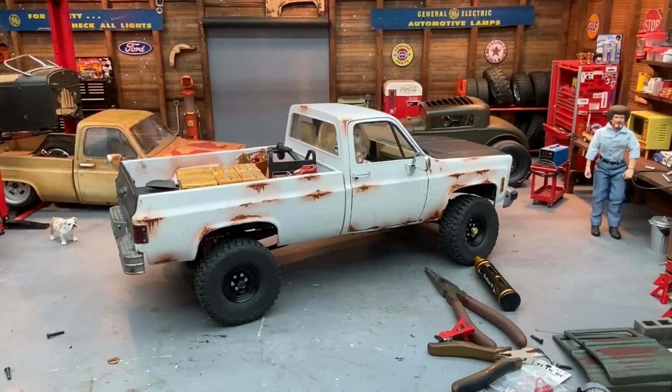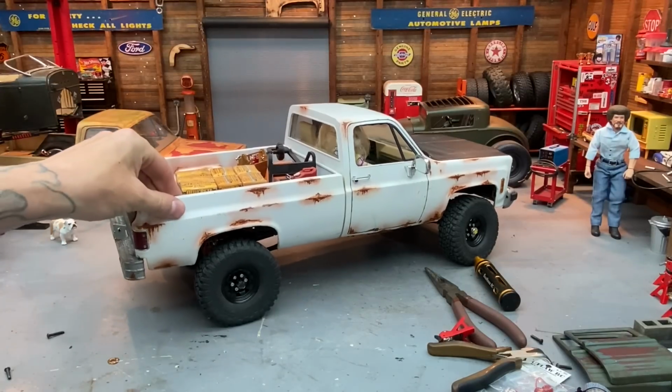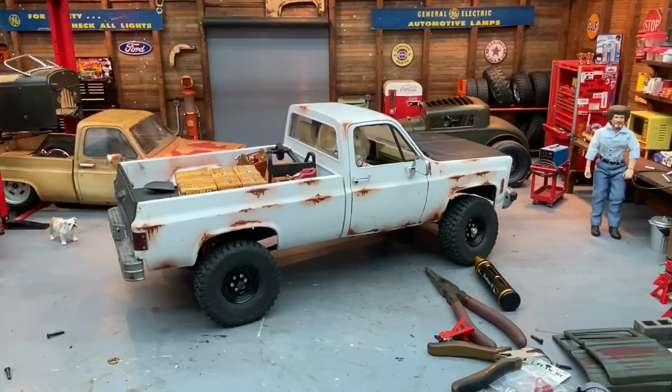All right, guys. I think I got that sorted out actually pretty quick. So the upper 4-link mounts on the axle were just stock Axial plastic ones, and they were sloppy. They were pretty well worn out, so I swapped out the entire upper links with some RC 4-wheel drive stuff, and we've stopped that side-to-side flex that we had in the rear.